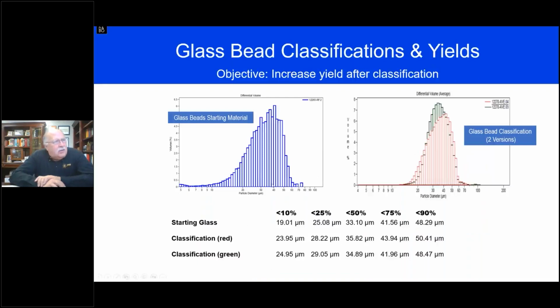So here on this slide, you can see the glass starting bead material. This is a distribution of that starting bead material. If you look down here, it's got a D50 of about 33, a D10 of 19, and a D90 of 48. But the customer was interested in cutting off that tail and tightening it up a little bit, and they had a vision that they really wanted the cut point to be a D10 of 25 microns and a D90 of about 48 microns. And so we did that. We actually did that classification, and I believe that's the darker classification up here on this other distribution.